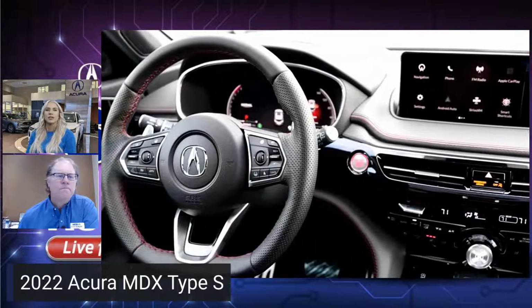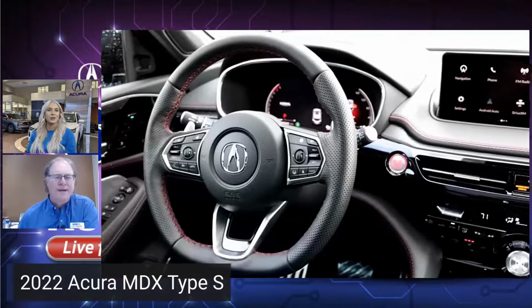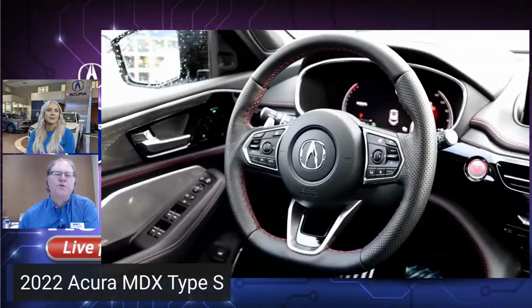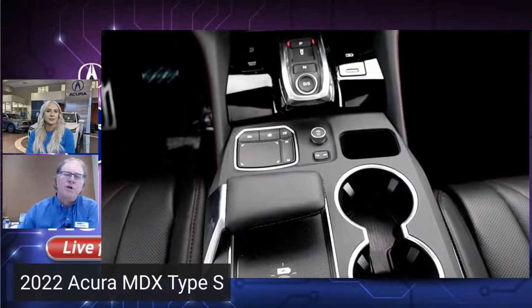I know the wireless, it just makes it so much easier. No cords or anything like that in the way. Yeah, the old cars, you had to plug into the cord, the USB cord. There's the wireless charging dock right there.